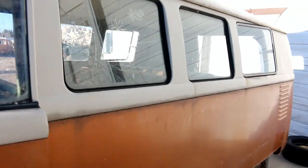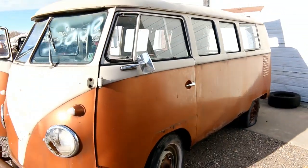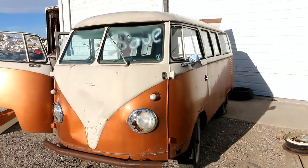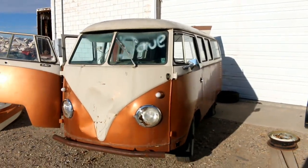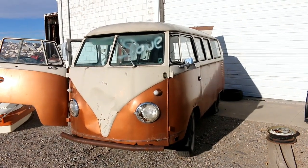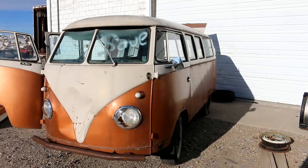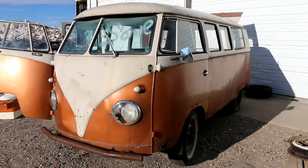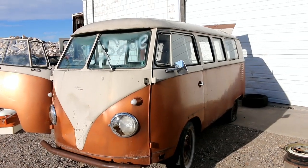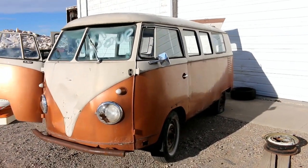These hinges definitely need some lubrication. But that's it. That's the 1958. Four years and 2 months in the making on this rescue, and it's pretty cool to finally see this thing out and just back into circulation, I guess.